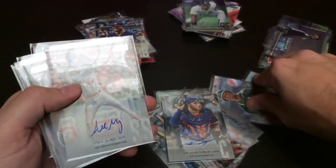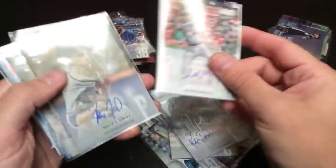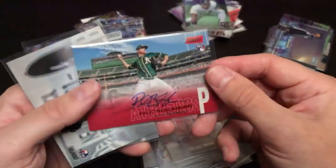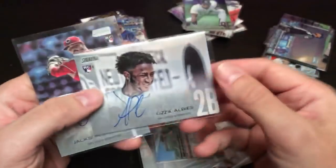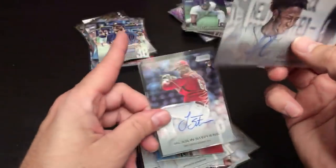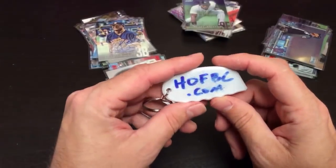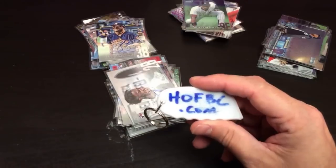I mistakenly said Mets earlier. Mejia, Max Fried, Jimmy Scherfy, Rowdy Reed, Paul Blackburn, nice red insert auto. That's good. Red parallel. Ozzie Albies, rookie auto. And Jackson Stevens, rookie auto. And that's it for 2016 or 2018. What year are we in, folks? 2018, Topps Stadium Club, full case break.